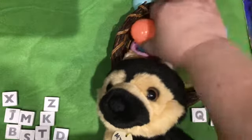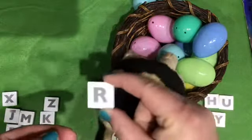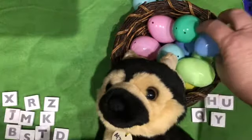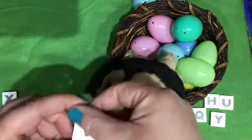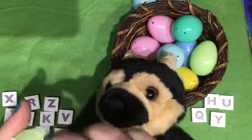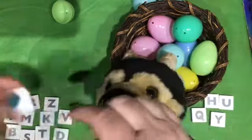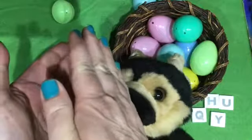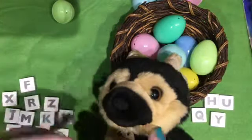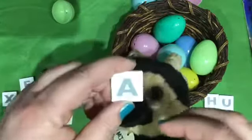Blue egg or orange? Orange. Ooh. Pretend to be a dog holding a rag in your mouth playing tug of war. Okay. Now the blue one. Remember, drive your van. V, v, v. F for floaty. Let's do a pink one back here. Let's do this pink one. Lots of pink ones. Remember those ants on your arm?